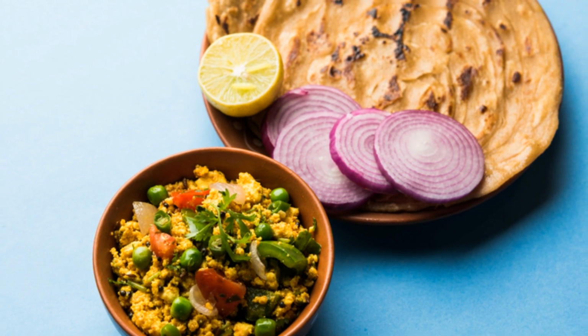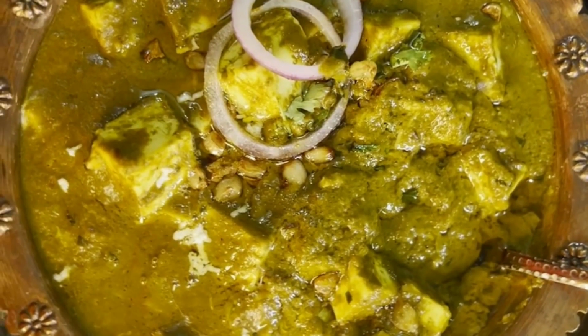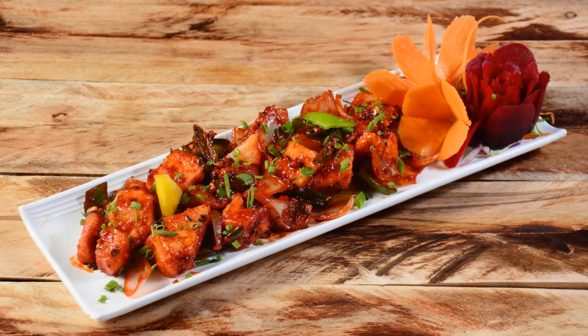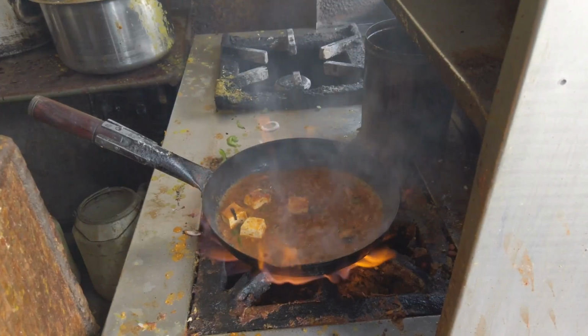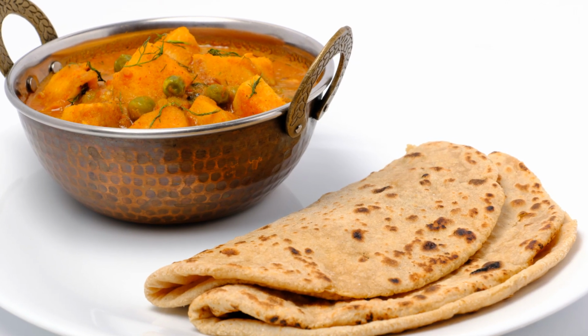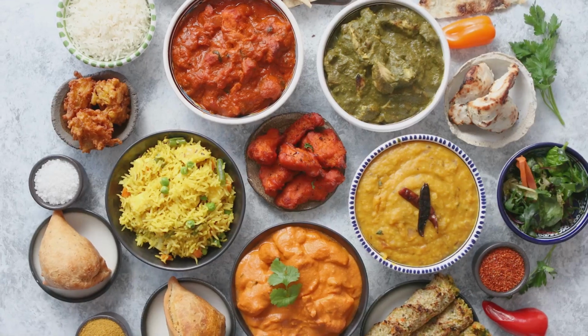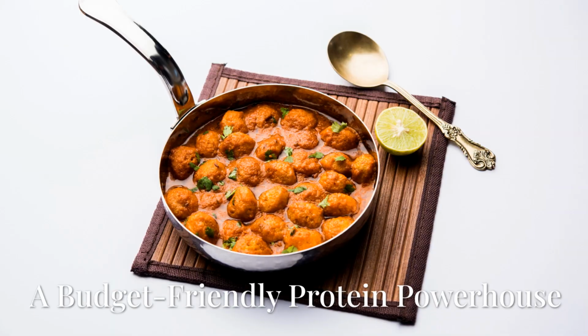Next, paneer burji with chapati, a vegetarian protein powerhouse. Crumble paneer, sauté with onions, tomatoes, chilies, and spices. Cook until heated through and serve with warm chapatis. It's flavorful, satisfying, and perfect for any meal. Vegetarians, this one's for you.